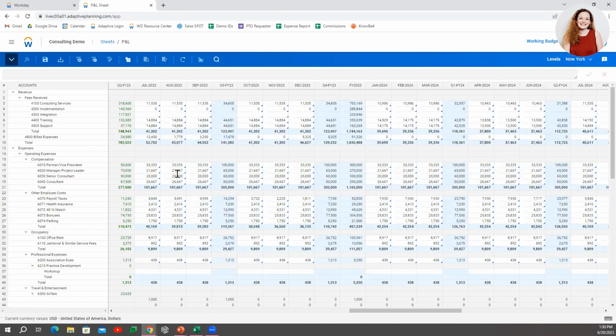So a couple of things you're going to notice right away. You'll see little blue carets on a lot of these. That just means it's a calculated field. Calculations in Adaptive are pretty straightforward, pretty similar to Excel syntax. The main difference is that we're using accounts instead of cells. So instead of B6 times C400, I'm actually seeing we're taking our FTE account times a parking reimbursement assumption.